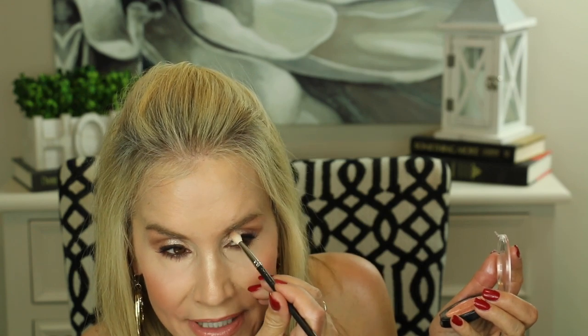Let's put it on the other side. And this is a super reasonable line. I think this might be about $6.99, $7.99, something like that. Ooh, look at that. Super, super pretty. Put a little more on that side. If you've been thinking about adding a highlighter to your makeup collection, I wouldn't do a $50 or $60 or $70 highlighter. I'd do this new one from Catrice.